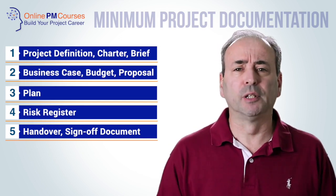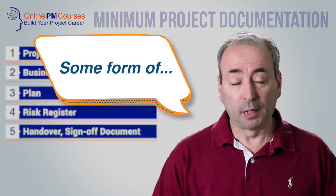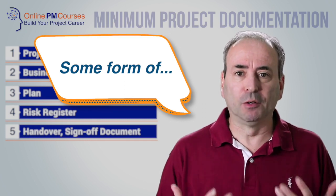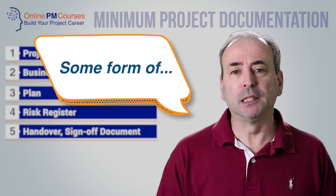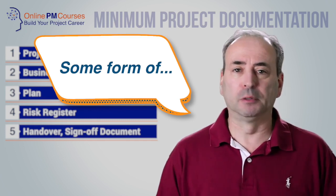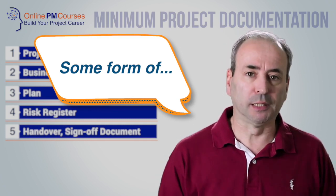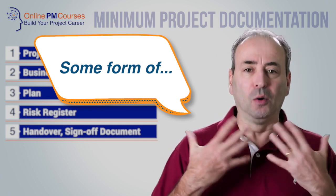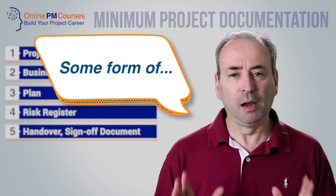Notice that with each of these, I've used the term "some form of." And I've done that very deliberately because this is the kind of phraseology that, to my mind, puts the power to the project manager to determine exactly what form of. I do not want to be prescriptive about the detail and the scale of your project definition or your business case or your risk register or your plan or the structure of your sign-off documentation. That's entirely up to you.